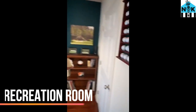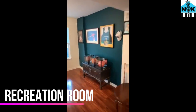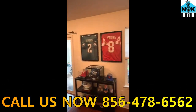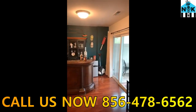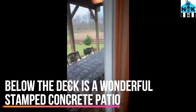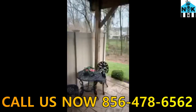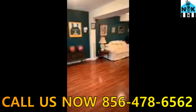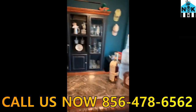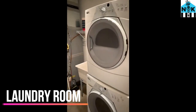The man cave, so to speak. Walks out to underneath of the deck, the stamped concrete and the sitting area with the barbecue set. A bar area, very nice, stays with the property. Inside here you have the heater room and the washer and dryer. Washer and dryer stays.